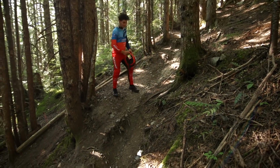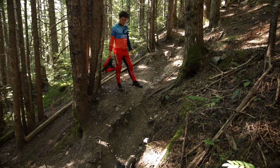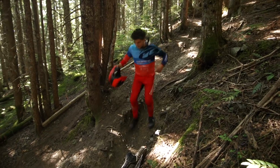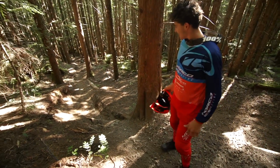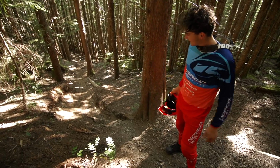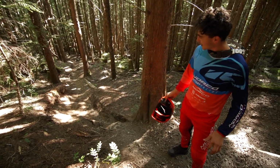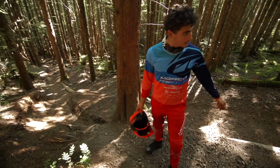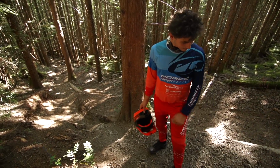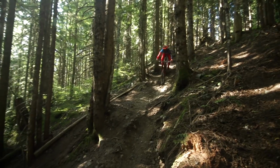Steppy ledges into some loose bench cut, and then it leads into this kind of fading right drop that, yeah, you don't want to fade too far left because you get stuck in that gnarly stuff. It's pretty hectic in here, especially with it being so loose and all this little marbly stuff.